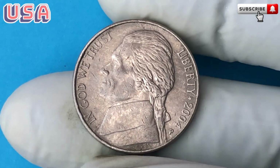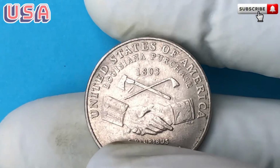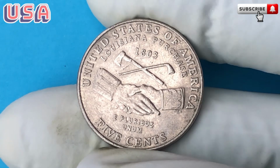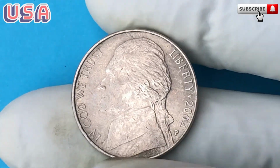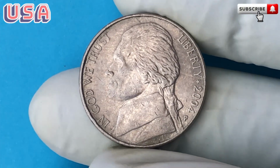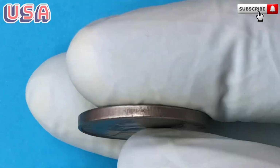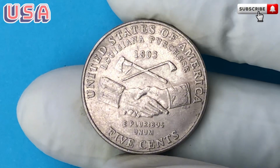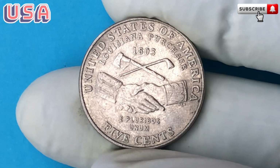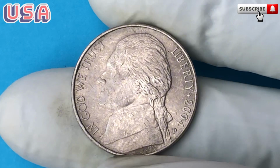However, the reverse side of the 2004 nickel was where things got interesting. The reverse features a significant departure from the traditional Monticello design. Instead of showing Jefferson's Virginia estate, Monticello, the reverse side now depicted a scene from the Lewis and Clark expedition. Specifically, it shows the keelboat that Lewis and Clark used to navigate the Missouri River during their journey westward. This new design was a nod to the historic exploration of the American frontier, and it captured the adventurous spirit of the time. The design featured intricate details of the boat, the river, and the surrounding landscape, making the 2004 nickel a fascinating piece for collectors.